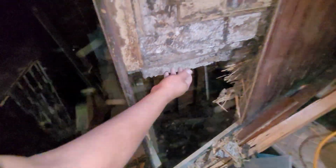Where's your hammer? Okay, that's solid-ish. Okay. That's all right. Yeah, I'm worried about this. This is that concrete floor, and this is that concrete wall that's the basis of my tile on the other side. Okay. So I want to be very careful with that.